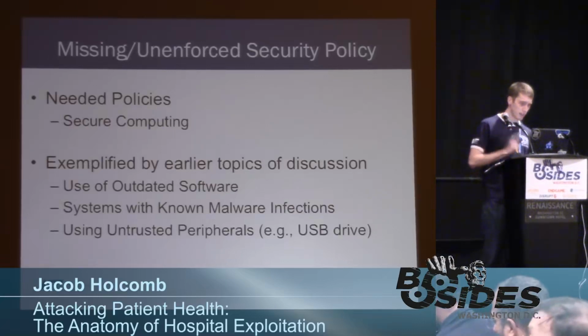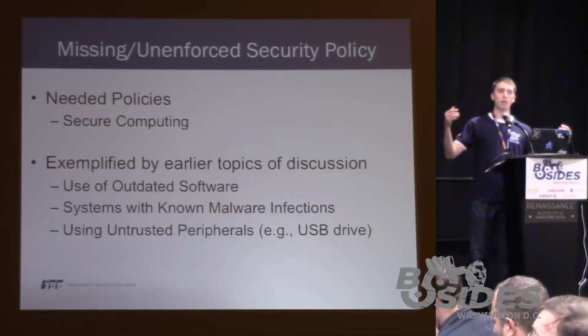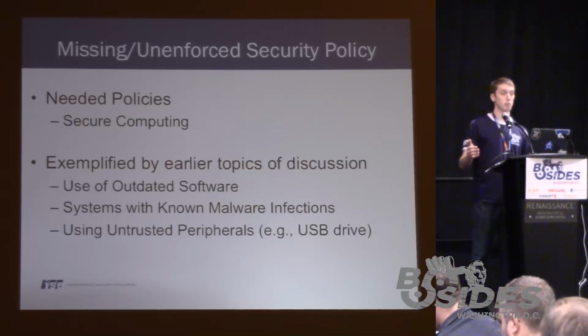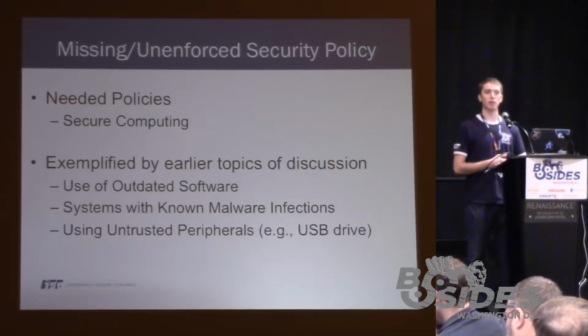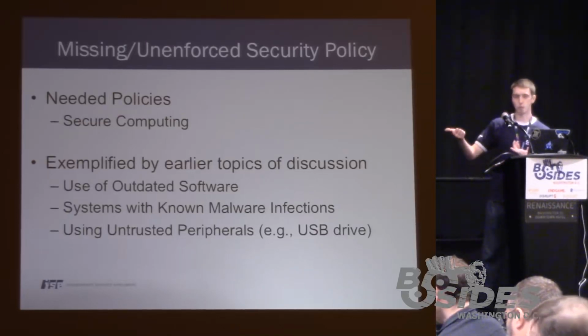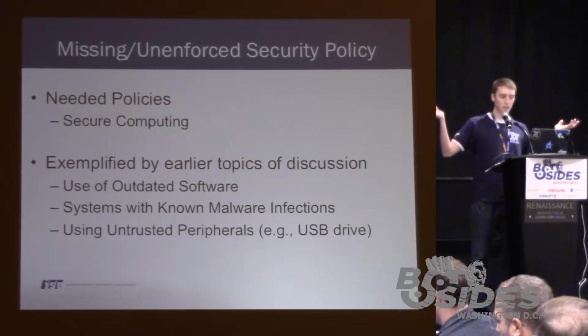A lot of this stuff is exemplified by earlier topics of discussion. The use of outdated software. If you have a bunch of systems that are running outdated software, you probably don't have a policy for patching your systems. Systems with malware infections. Again, if you are aware of a system with a malware infection, you should have some protocol for handling said system. If they're just running rampant on your network and you're not really doing anything to remove them from your network, it's indicative of a lacking or absent policy. And then I already mentioned the using untrusted peripherals, but that's a really big one. Don't plug in flash drives you find on the ground. I don't know what else to say.